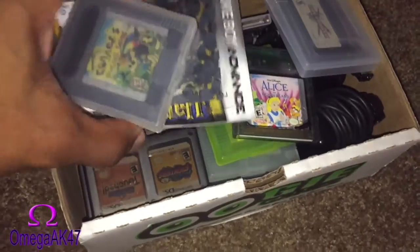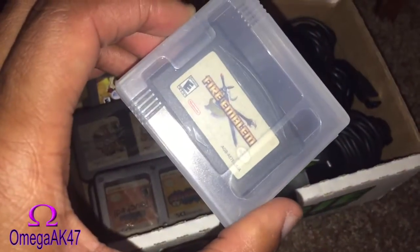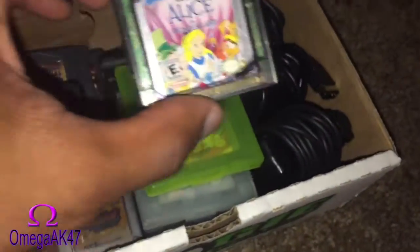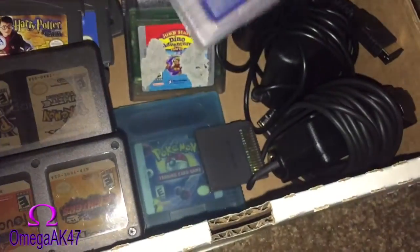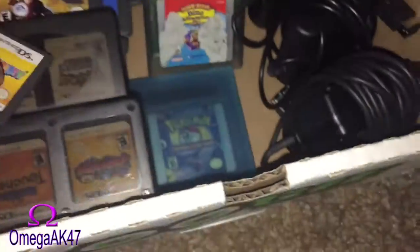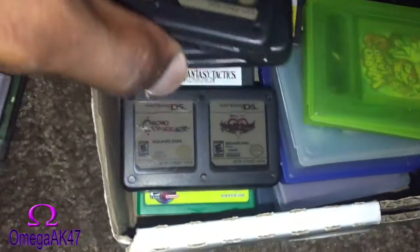And for the last bit of stuff that's out here, just this box full of a lot of Game Boy, some portable stuff. And some more Pokemons. Just some cool. I don't know what this is. What is this? You get the point. Pretty wide variety of games.